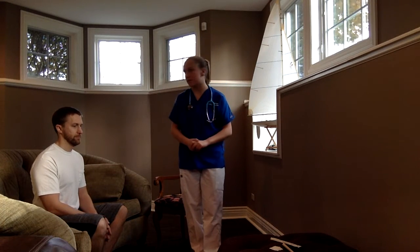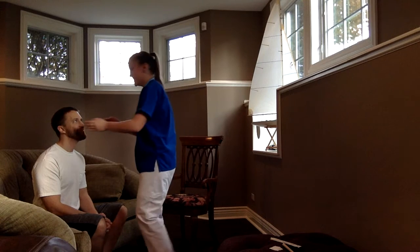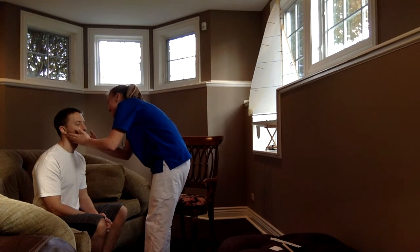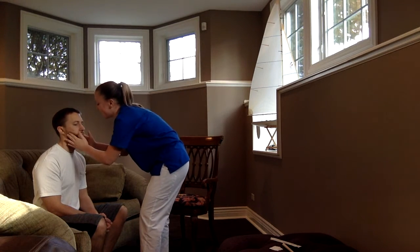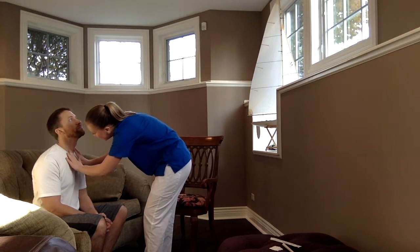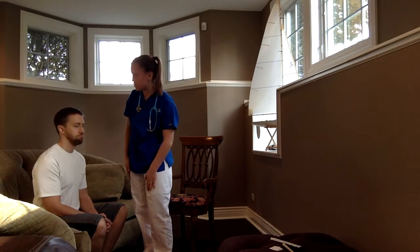So now I'm going to move on to the neck, and I'm going to inspect his parotid, sublingual, and thyroid. Okay, so here are the parotid glands. Okay, and then his salivary glands and his thyroid gland. None are swollen, and there's no tenderness on palpation.